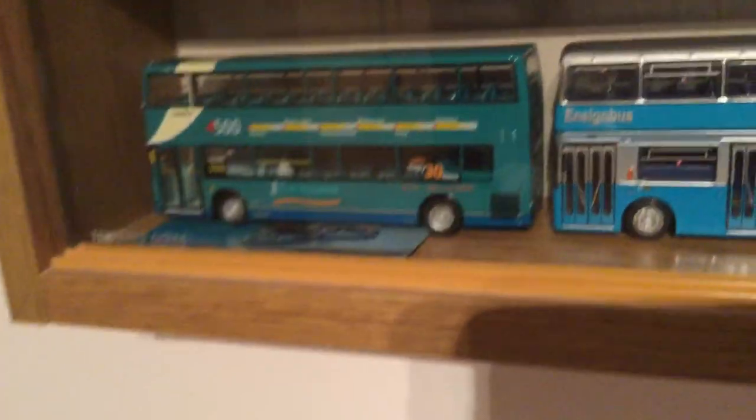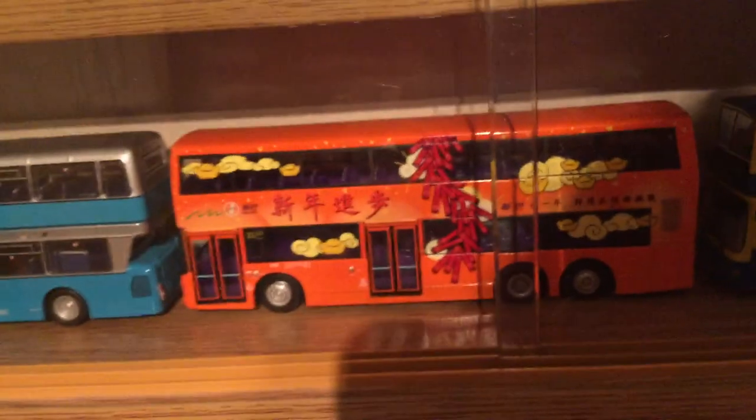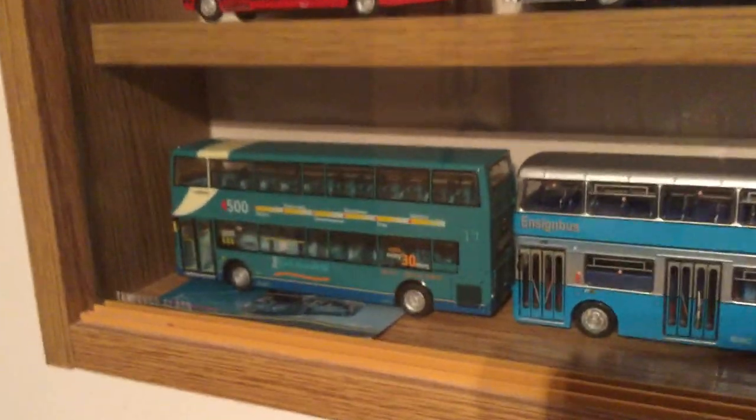Here is my river bus, Engine bus, Chinese bus. This is also Chinese. This one is like the older one. There's a Metro bus. There's a Trident here, and a Metro bus, which I really like.